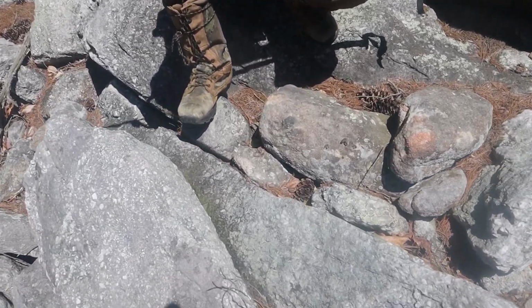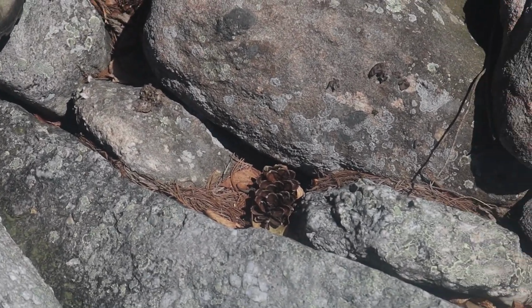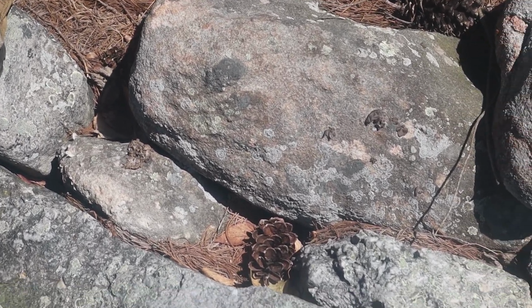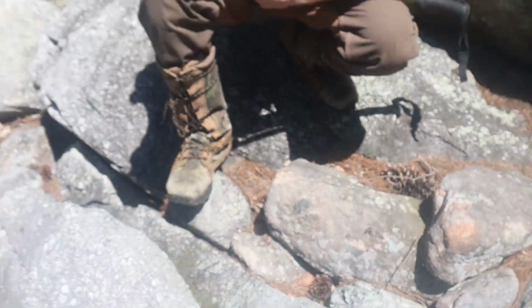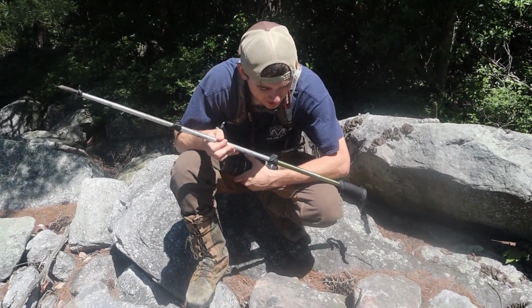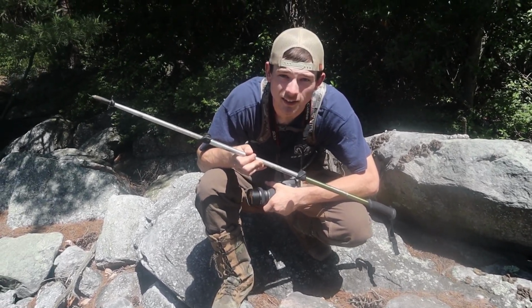Oh, there he goes. There he goes, guys. His tail just... That is a real small guy. Yeah, little one. Real little tail. That's awesome, though. You always find them. Another copperhead on the year. I think that's snake number like 17.